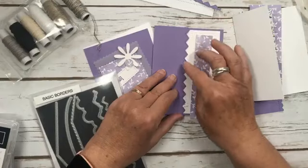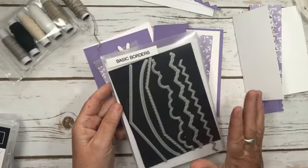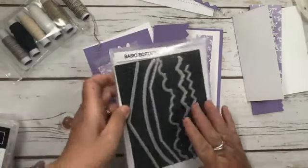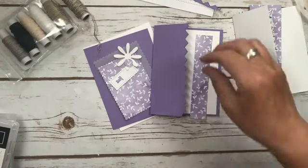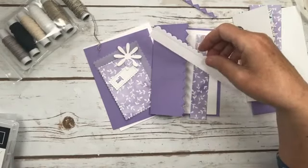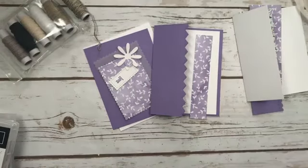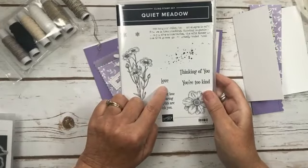So anyways, I decided to use this little one. It's called Basic Borders, and I can see this being a really valuable set. So this we're using today. I just thought you'd be interested to see how that one little border inspired my cards, and I never even used it. I was chuckling. But I did stay with the purple theme. The other set we're using, Quiet Meadow. For one of the cards, we're using Love.